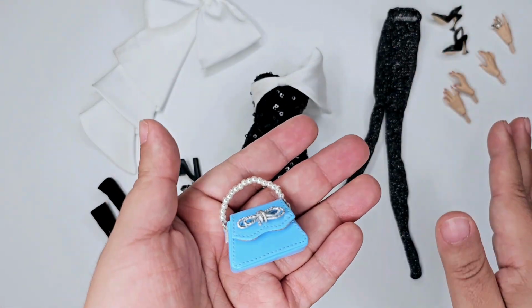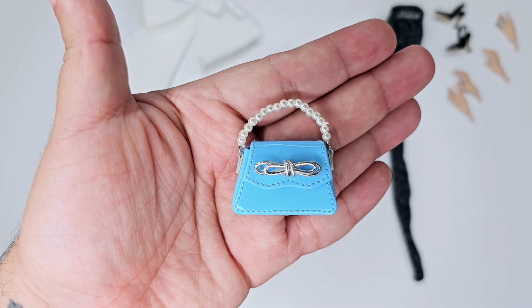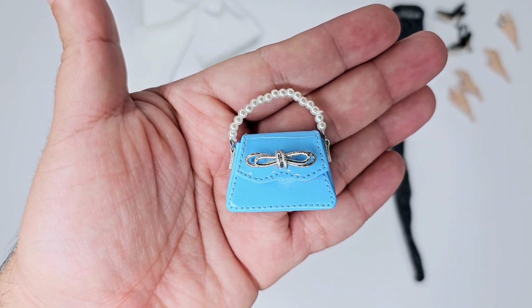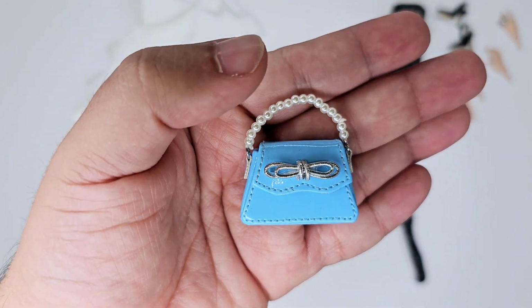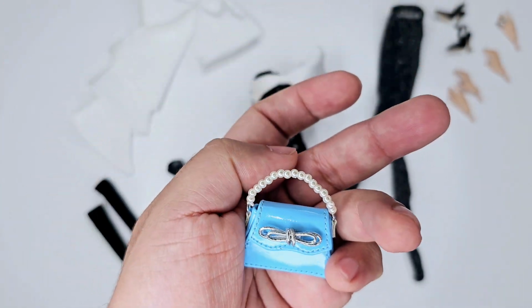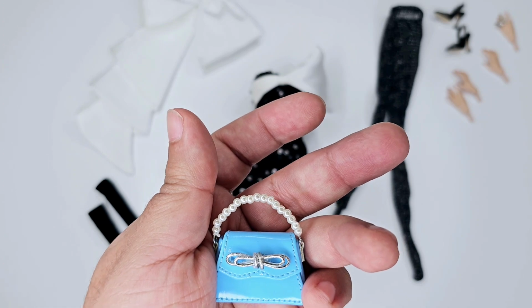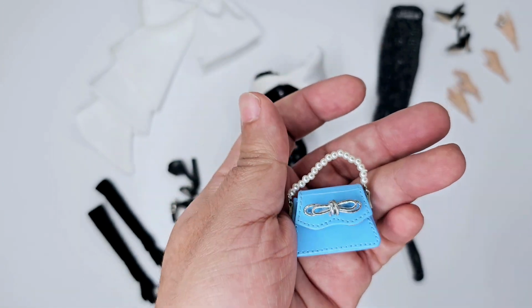I'm like starting over here. I think this is the first time we've seen this design. The blue on camera, it's looking pretty sky blue. I've seen it in some photos and I thought it looked more like the Tiffany blue, but it's not. Something that I love about the bag is that it's introducing pearls. This look has a lot of different textures and I really appreciate that, you know? She has the diamond in her necklace and the ears. We see the pearls in the bag.